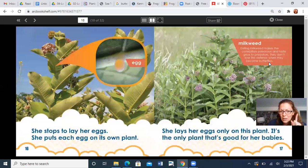Okay, this caption is extremely important. So, this is the only plant that's good for her babies. So the caterpillars eat it. But guess what? It turns into poison in their body. It makes them poisonous. So if a bird sees a caterpillar and says, I'm going to eat you, and it tries to eat it, it tastes super gross. And it's poisonous, so bleh. So that means birds won't eat them anymore. And then when they finally turn into butterflies, the butterflies are poisonous too. It's the same thing. So nobody wants to eat the butterflies because they taste gross and are poisonous.